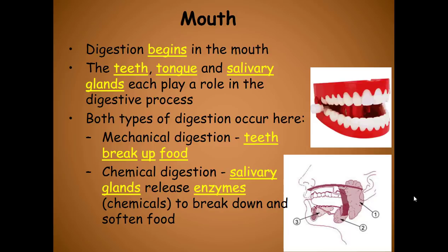So salivary glands release enzymes, which are chemicals, which help break down and soften the food, not by physical work, but by chemically breaking them down. This is your saliva. The spit that is in your mouth is produced by these salivary glands, and you have a number of them. If you look at that picture, they're situated at the rear of your mouth and on both sides of your lower jaw.